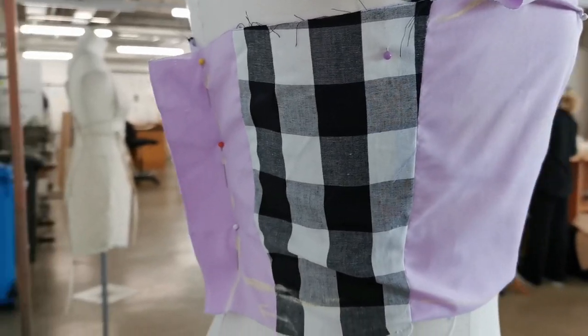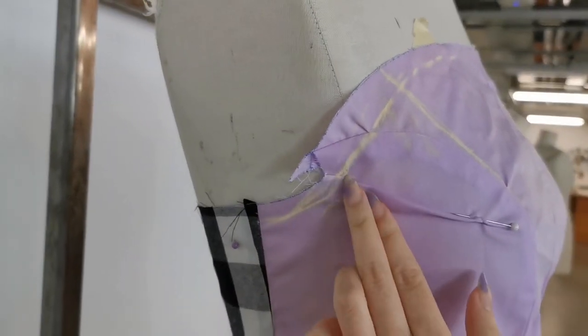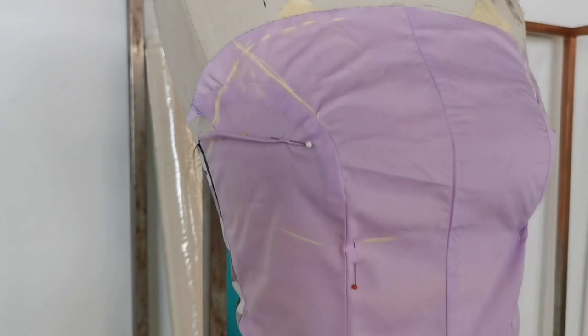Now, a little review on my top. You can see there are chalked lines and pin folds where I need to fix so that the top will fit better around the bust area especially.